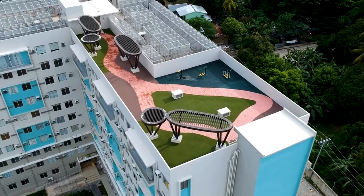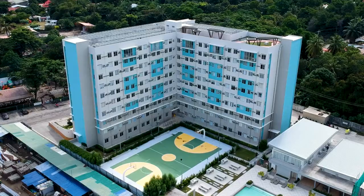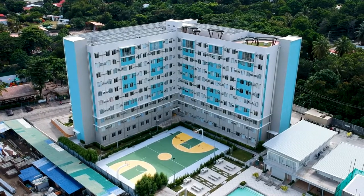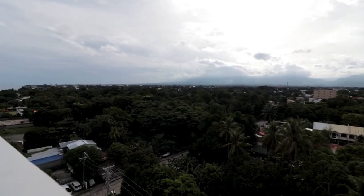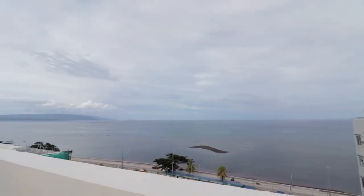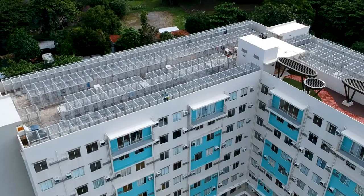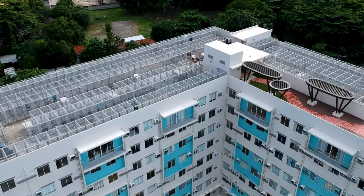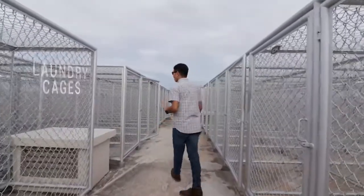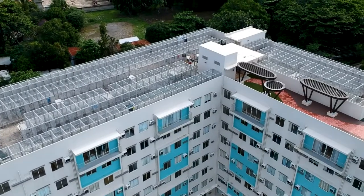So we're at the topmost floor of Marina Spatial, and they're calling this the Sky Garden. The nice thing about the Sky Garden is that you get a full 360 degree view of Dumaguete City. On your right, you see the ocean, Dumaguete Bay, Tañon Strait, and on your left, you see the Cuernos de Negros, Mount Talinis. So these are the laundry cages. Each unit owner has one of these.